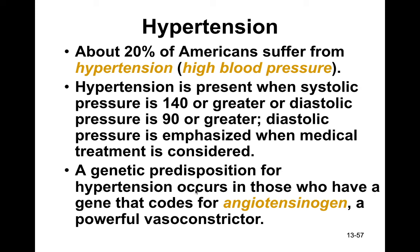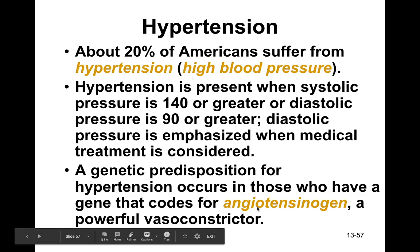There are some people, like I think my husband's side of the family has a genetic predisposition for high blood pressure, and this is because his mother was probably like 39 when she started taking high blood pressure medication. My husband was like 37 when he started taking high blood pressure medication. Basically, genetically, I think they are predisposed to having high blood pressure because they have a gene that codes for the production of this chemical called angiotensinogen.